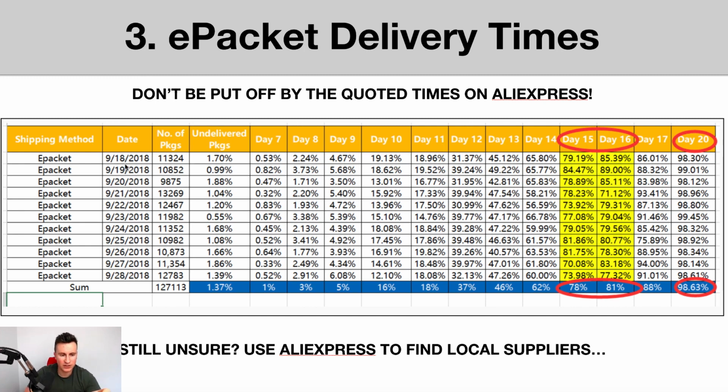Here is a graph, as you can see, from an experiment of all the different e-packets that were sent on different dates back in 2018. These are the number of packages, typically over 10,000 orders per day, and this was tracked on how quickly they were delivered. What we can see is that within day 14, so within 2 weeks, on average, over 62% of those packages would arrive, and by the end of day 16, over 80% of them.